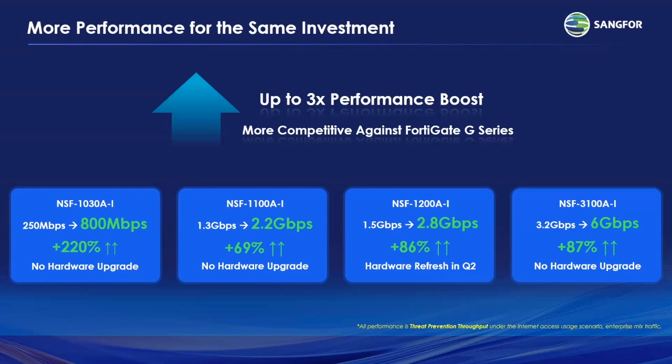Existing customers having a next generation firewall will also get the performance improvement by updating to the new release on their existing firewall. Once you update your existing firewall to version 107, you will get this performance upgrade. For example, if you have an NSF with 1.3 gig threat prevention, with the new upgrade the same firewall will become 2.2 gig. And if you're going for a new firewall, NSF 1100 will come as a 2.2 gig firewall with the same price. So no change in the price. We are not only targeting those who buy new devices, we are also targeting anyone who already has a firewall and is looking for performance improvement.